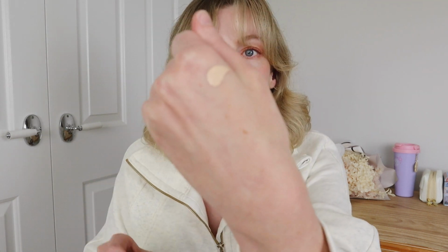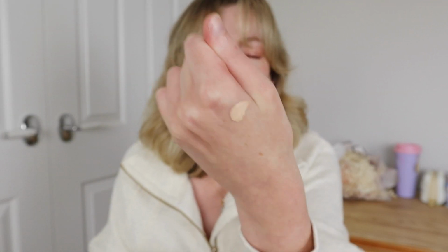I couldn't wear it. I couldn't blend it. I just looked like I had risen, Twilight style. As you can see, it's still considerably lighter than my skin tone, but I think that's what you want in a brightening concealer. Okay, so the next product, let me get my Watson's bag.